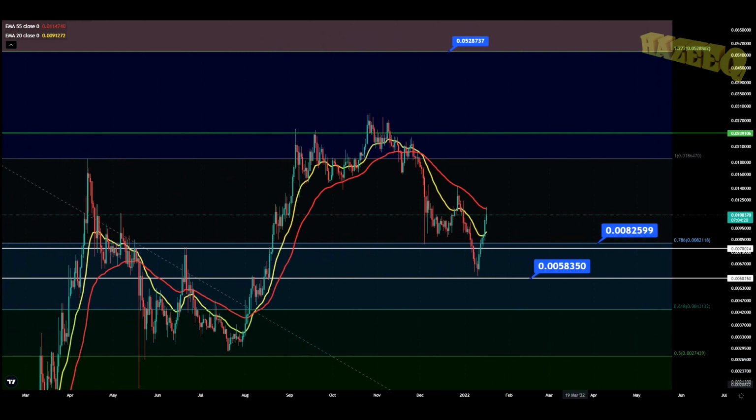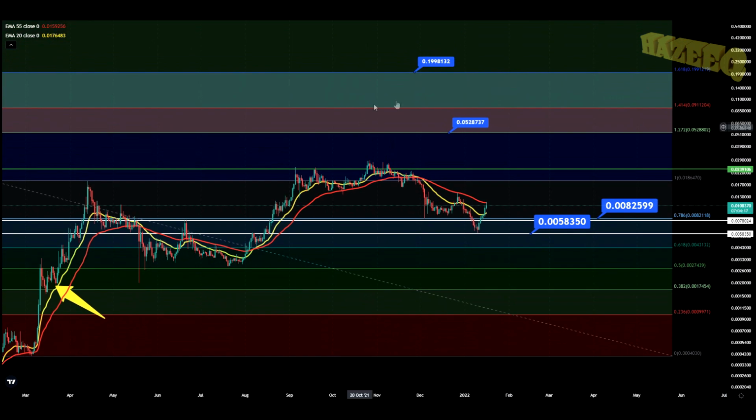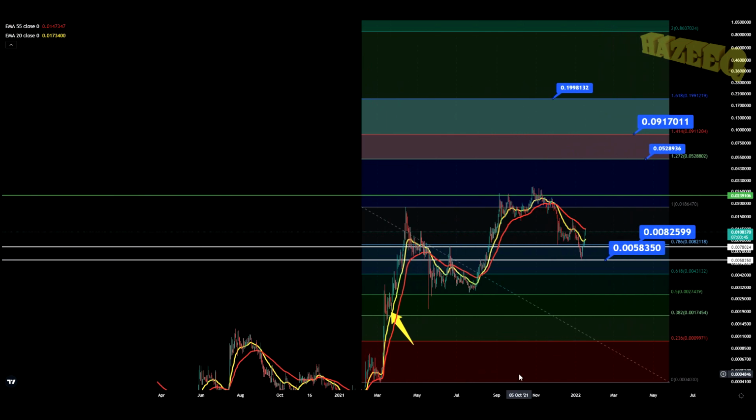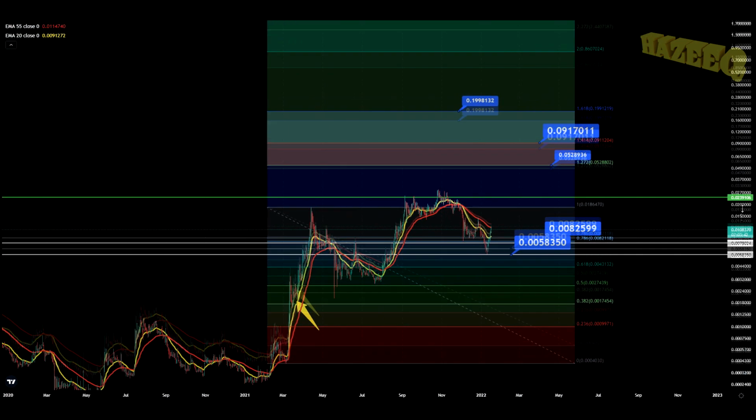Now, looking at some resistance zones for the long term, we have our target over here at almost 20 cents as the 1.618 on the Fibonacci retracement. We have our 1.272 target over here at 0.0528. That's our 1.272. And after that, we have our 1.414 at 0.09112004. So that's the 1.414 and the 1.618 obviously at 20 cents above that. So those are my long-term Multivac targets.